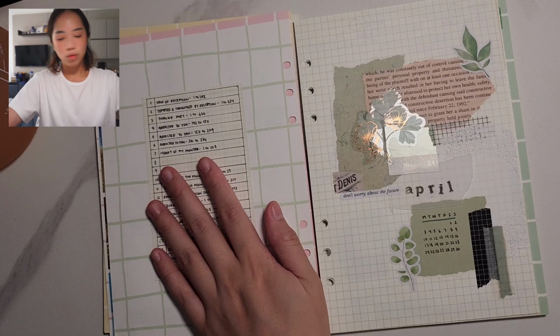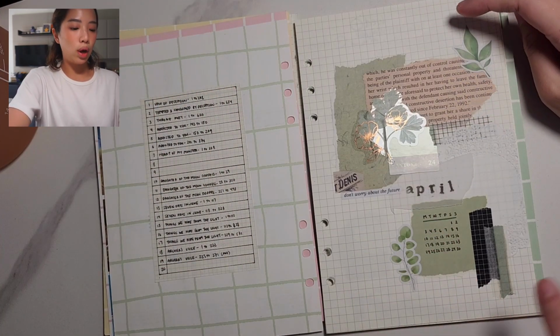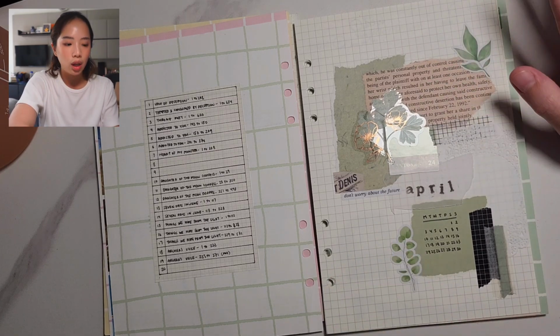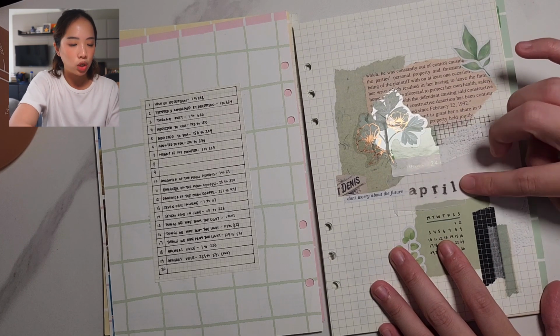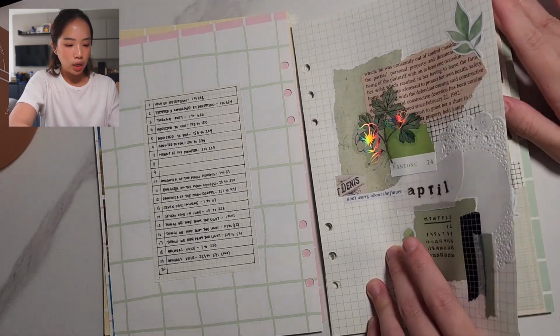And then April, the bookmark disappeared. I also didn't really mention this, but basically the way I journal this year was to do a scrapbooking style. I realized that I'm not really good with writing. My writing is very ugly and I don't like seeing it. So I also do stencil stamps. I'll show it to you guys when we talk about our supplies.